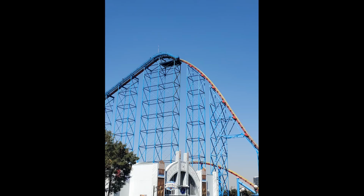So you get 3 airtime moments, plus some decent laterals before you even climb up the lift hill. Like, what other coasters do that? It's pretty awesome. So then, like I said, this lift hill has amazing views. It's a bit of a slower lift hill. I think it takes at least a minute to reach the top.